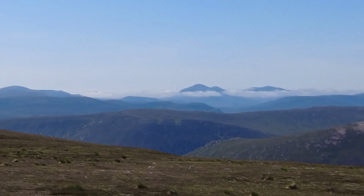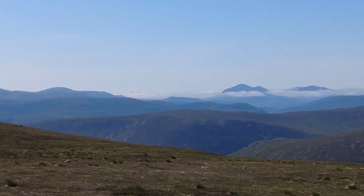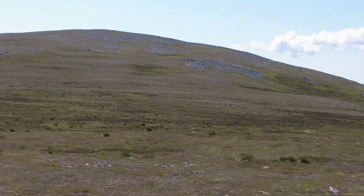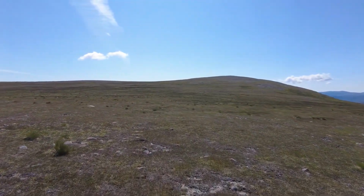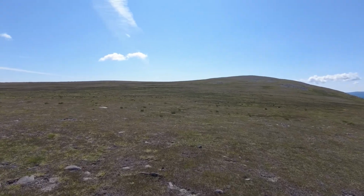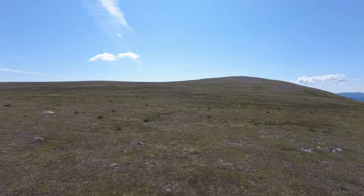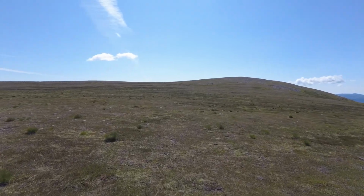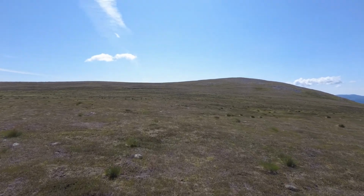So you can see Ben Macdui rising up above the clouds, which are now evaporating quite quickly. Now I've got to a bit of the plateau where the grass is a lot more cropped and it's a much easier piece of ground to walk on. So I'm looking forward to the rest of the route, rather than dreading it, up to Bhreac.